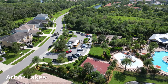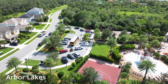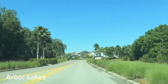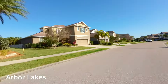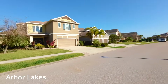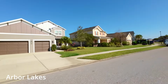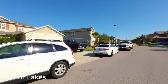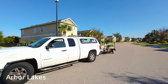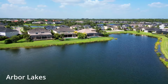This is a big-time family neighborhood, so much so that they have their own bus stop inside of the neighborhood. Arbor Lakes is in a really quiet location right at the end of Palmer Ranch Parkway and bordering I-75. Homes in Arbor Lakes are large. Even the smaller homes are 3 bedrooms and around 2,700 square feet of heated living space. But homes quickly reach up into the 5 and 6 bedrooms and around 4 to 4,600 square feet of living space, which is great for large families needing that extra space, or for families who are anticipating needing that extra room in the future.